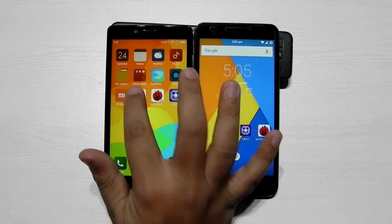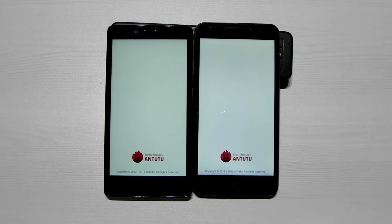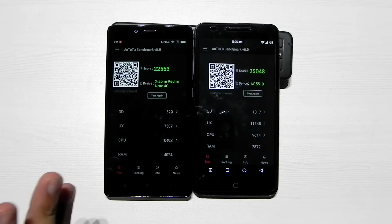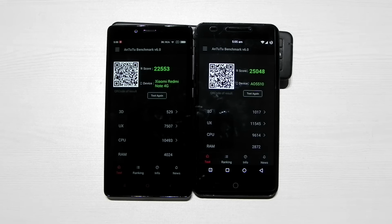We did do the Antutu benchmark, and the results were not that great. The Redmi Note Prime scored about 22,000 and the Yureka scored about 25,000. So 3,000 isn't really a very big difference, but I can surely tell you that in day-to-day use the 615 does feel a lot better compared to the 410.